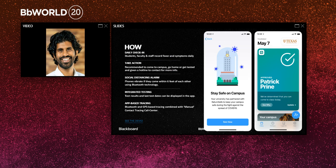So how does that work? The way the app works is there's a daily check-in. Every student that's on campus, staff, faculty gets to download an app. This is also available with the mobile web for people that don't want to install an app, and it's also available on desktop for people that don't have a smartphone. And they can complete a daily check-in every day. And it's a simple questionnaire. We'll show you that in a minute. Once you complete the questionnaire, you get a boarding pass to come to class that day. You're cleared, you don't have any symptoms, you haven't been tested. We've determined that you can come to class today. And they can show this when they enter class or enter campus that they've completed the check-in.